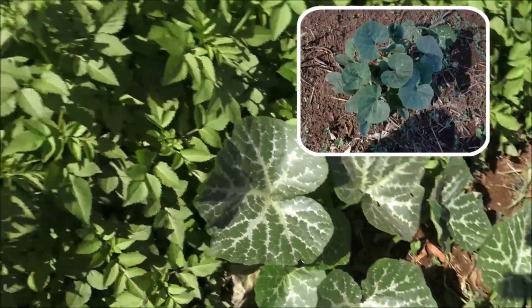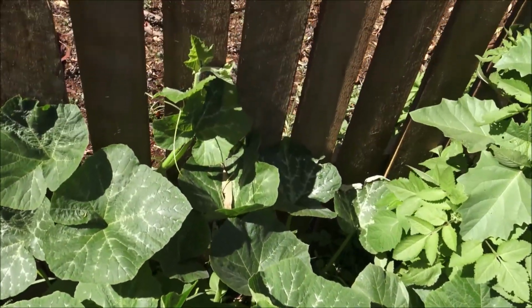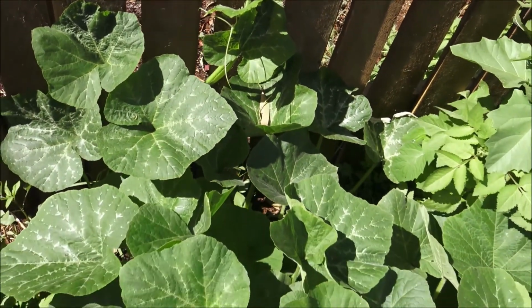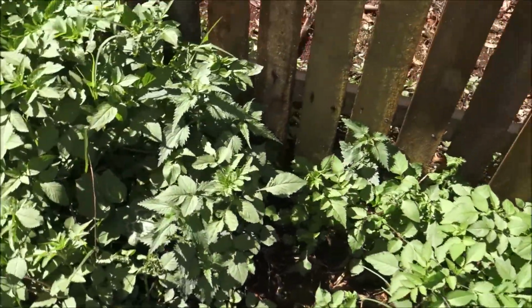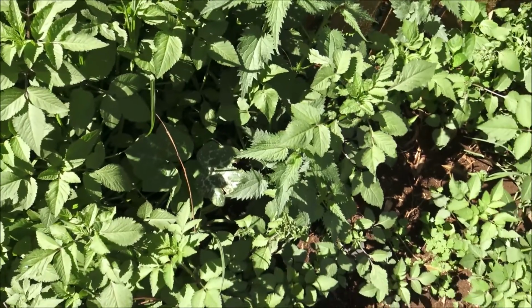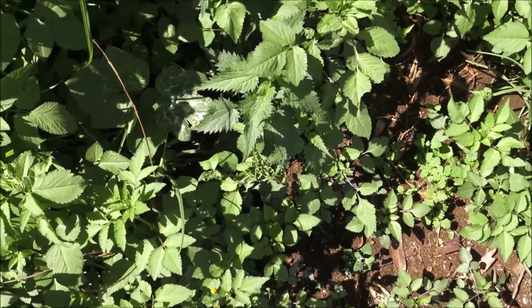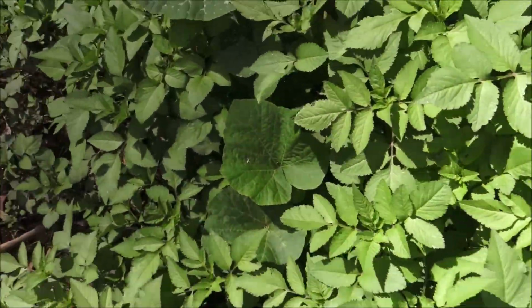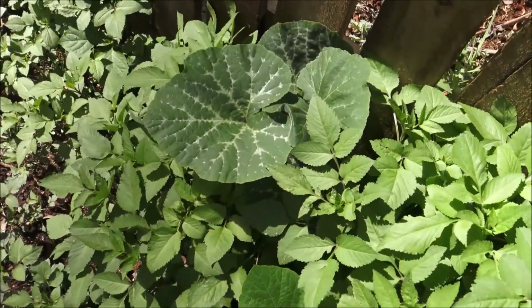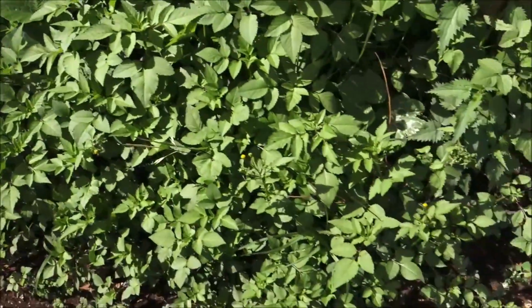There's one there. There's another one there. Starting to put runners out. There's a couple down here that aren't doing so well. And why is that? Because of the grey water running off our hose, the grey water hose feed. By the time it gets down to here, it's pretty much not getting into the soil.